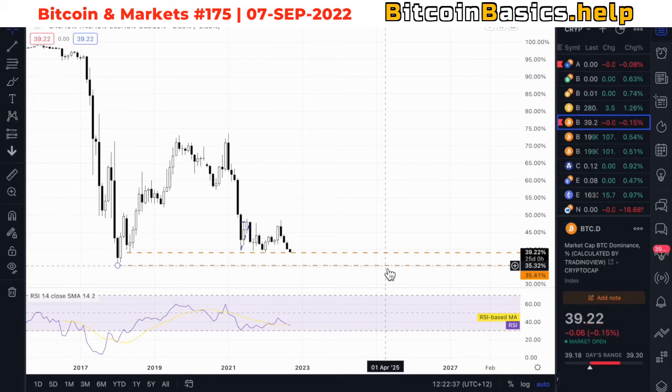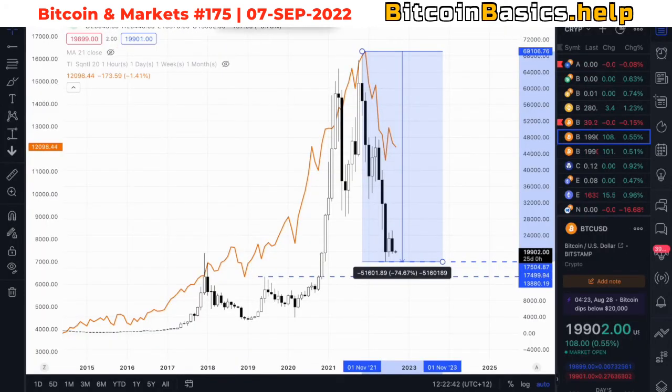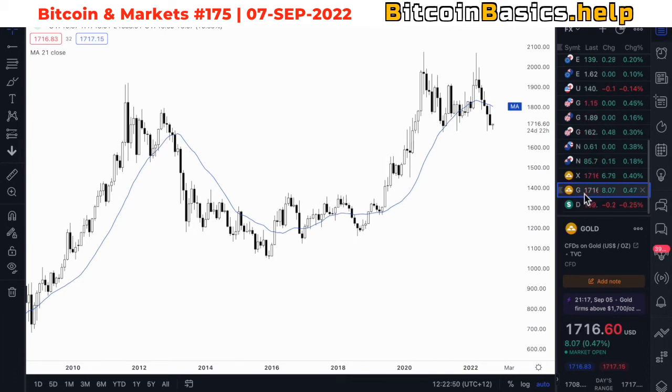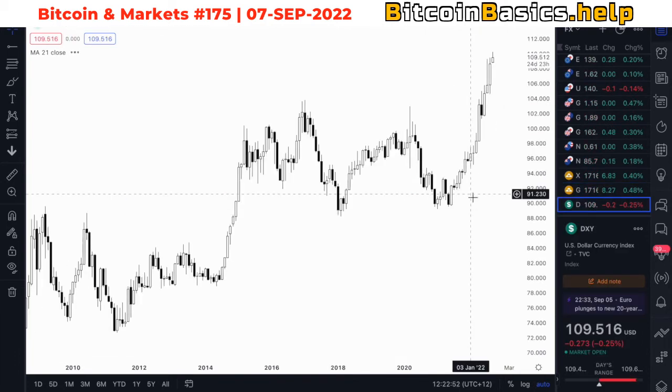Now, let's look at the dollar. So we're just going to look at the DXY. Okay, so this is a monthly chart of the dollar, and the DXY is basically the dollar against a basket of about, I think it's 8, maybe up to 12 currencies, mostly weighted against the euro, the yen, and the pound.